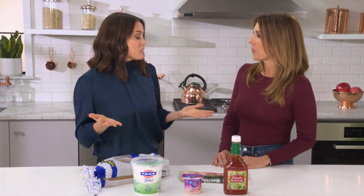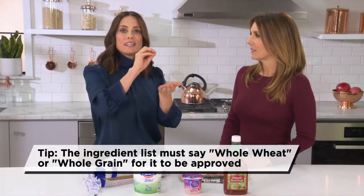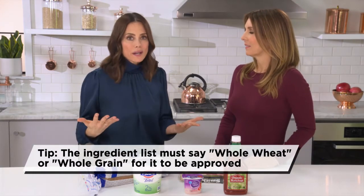Right, and then the next thing you mentioned was those refined carbs. So when you flip that label over and you're reading the ingredient list, you want to look for wheat flour and whole wheat flour. You have to remember that wheat flour is just flour from wheat. That is not approved. The product is only approved if it says whole wheat or whole grain.